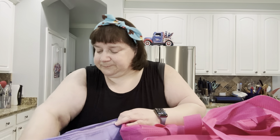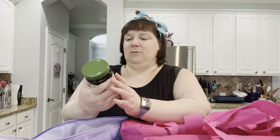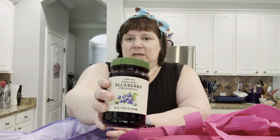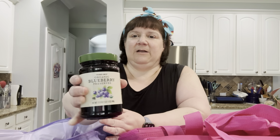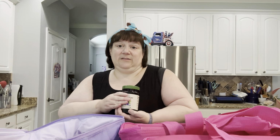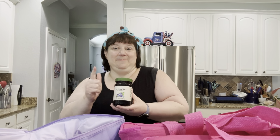And then I got this organic blueberry preserves that were like $2.79, I want to say, a jar. But yeah, can't go wrong with that. I love blueberries. This will go good on like a scone or a piece of toast or cracker with cheese, even on the charcuterie. Be really good.